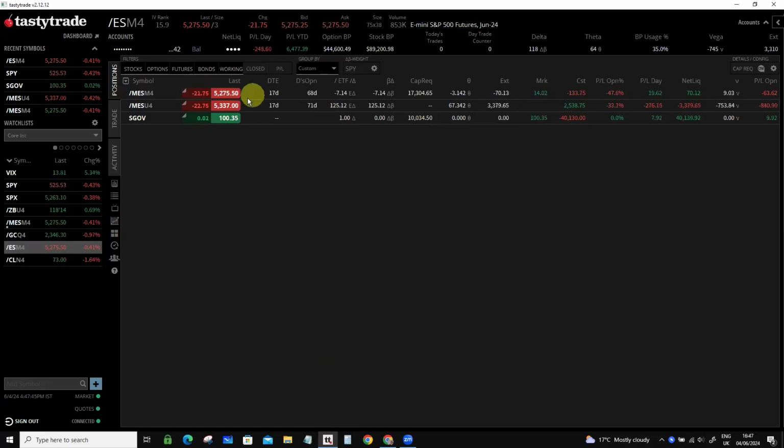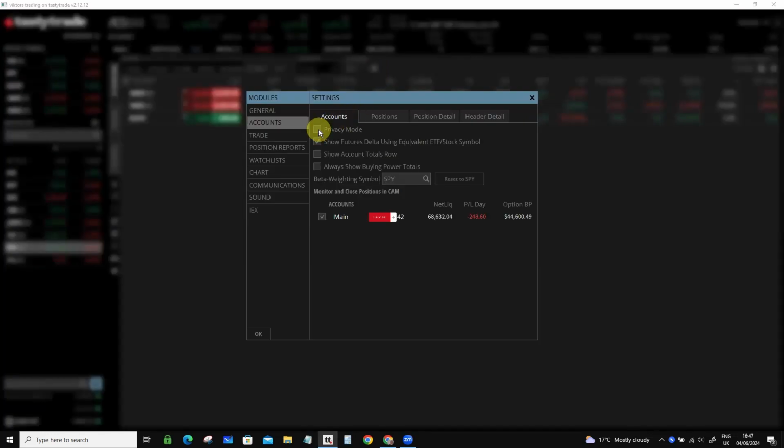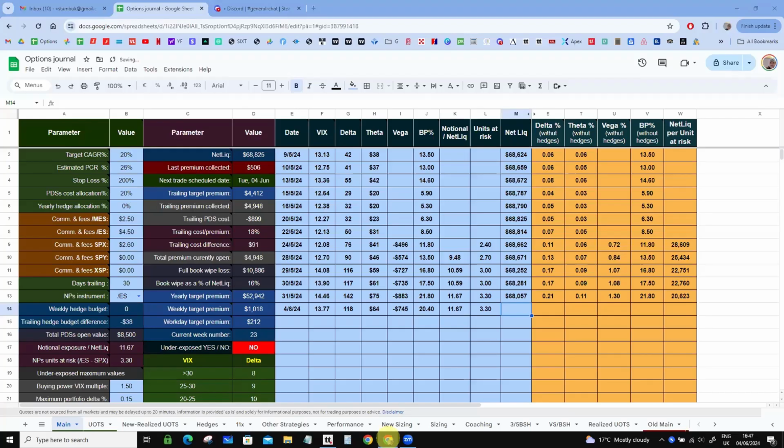And let's real quick take a look here. Privacy mode. So we are at 68,632. Okay, and yesterday we had SGOV go ex-dividend, so we quickly lost $160 or something like that, but we're going to get that back in the next few days when the dividend is distributed.